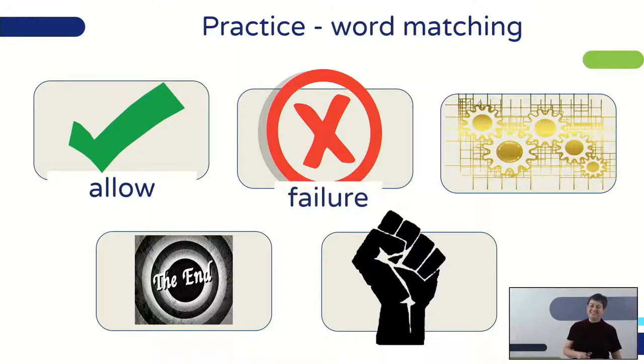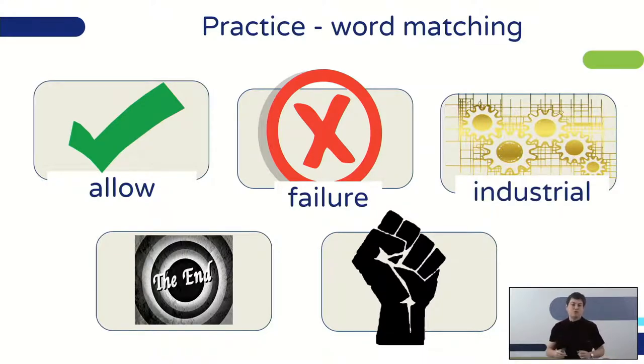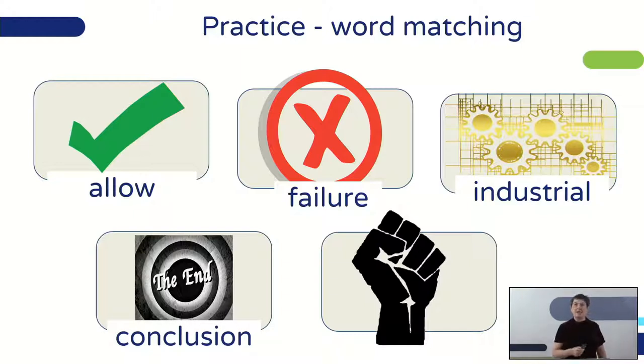failure. And what about this picture with the gears and the building and all of the things related to the factories? That's the industrial area, or the industrial word. And what do we write at the end of our essay? In conclusion, it's the decisions that we can make based on the evidence. And what is it that we can hold strong that will never change? The things that are permanent.